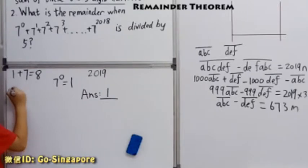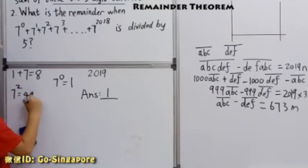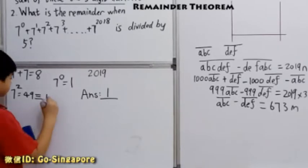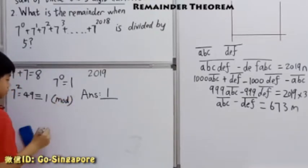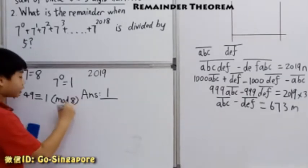So for this, 7 to the power of 0 is 1. Okay, well, we'll just use 7 to the power of 2 as an example, okay? Which is 49. So for this, this will actually be a 1. Okay, and this is mod 8.